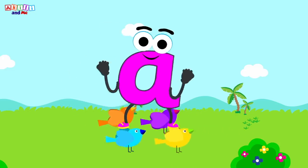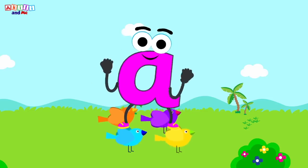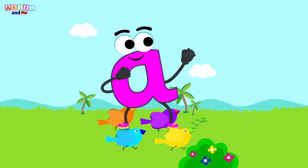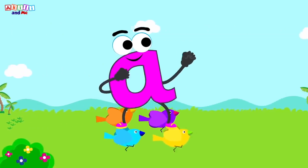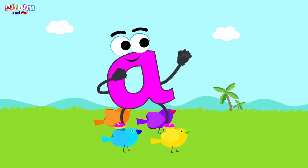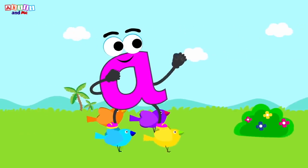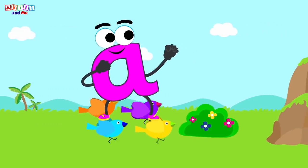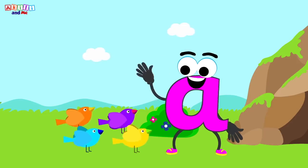Now letter A and the birds are friends. They can sing his song together. Letter A, the bravest letter around. Letter A, makes the ah sound. Letter A, the bravest letter around. Letter A, makes the ah sound.